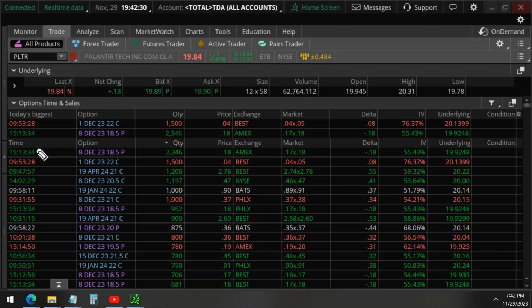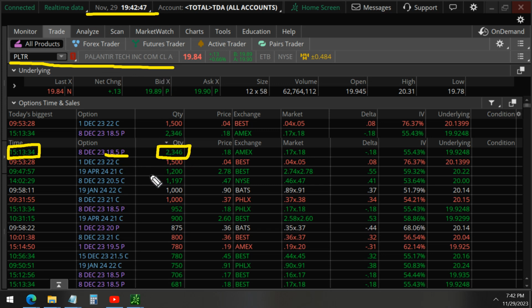At the last hour of the trading day, 3:13 p.m., we detected 2,346 put options on Palantir today, November 29. But we also detected 1,200 call options as well.